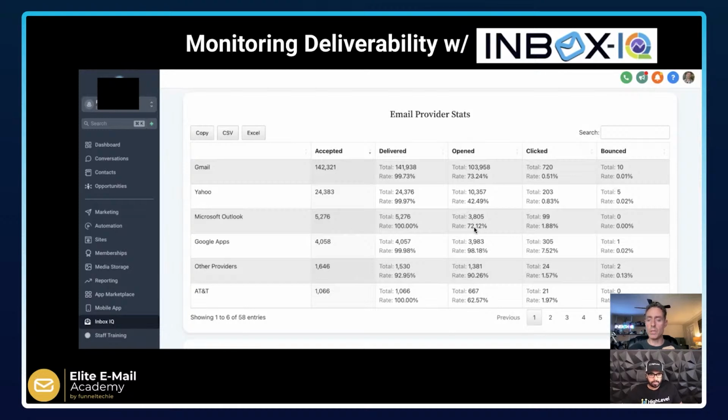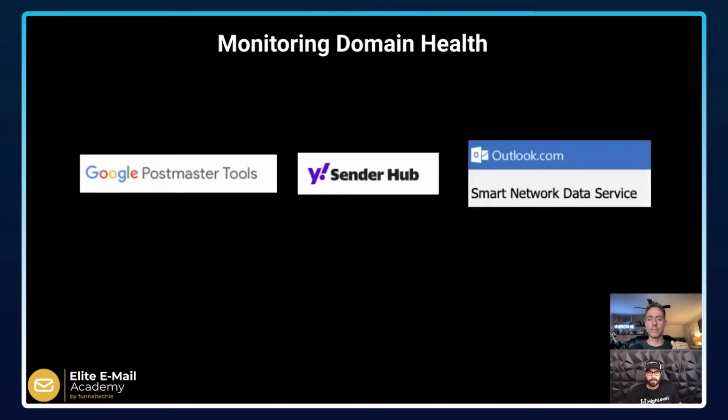This open rate is going to be key to maintaining that and to let you know whether you're landing in spam versus the inbox, because if we've got a 73% open rate with Google, then we're landing in the inbox. The other thing we can do from a third-party standpoint for monitoring domain health is take advantage of Google Postmaster Tools, which is free, Yahoo Sender Hub, which is also relatively new and also free, and then Microsoft's SNDS, or Smart Network Data Services. This is also free, but the caveat with Microsoft is that you have to have a dedicated IP in order to use it.